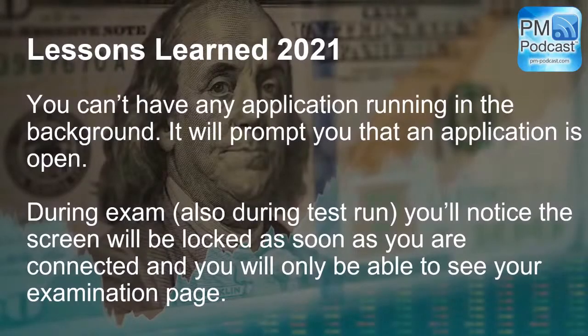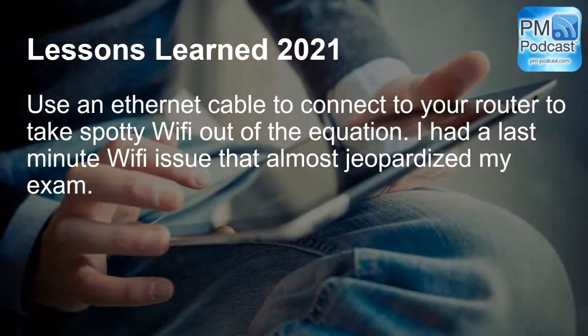Right, moving on. You cannot have any applications running in the background. The system will prompt you if you have an application running. You have to turn it off. Your screen will be locked as soon as you're connected. You'll only be able to see your examination page. You cannot switch away from it. It's completely locked down. Okay.